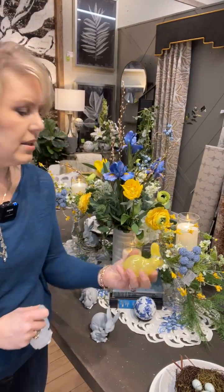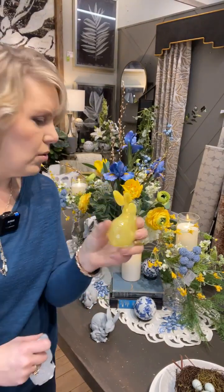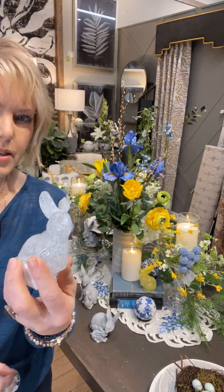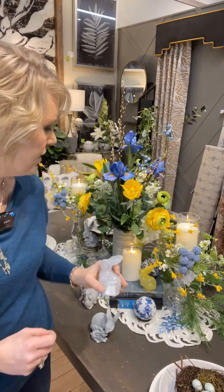Let's switch out the bunnies to something a little more colorful. Look at this baby glass bunny. He's the yellow one. We have multiple colors. We have a white frosted, and they're $12.50. They're just little guys, blown glass.